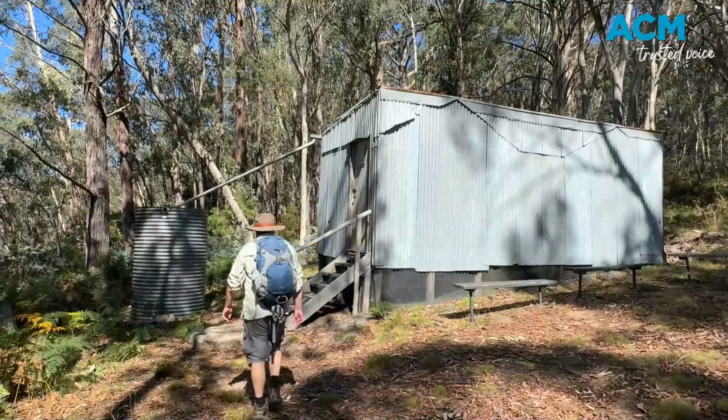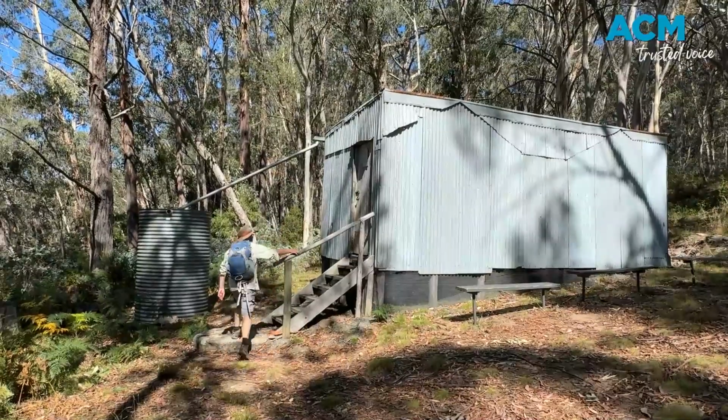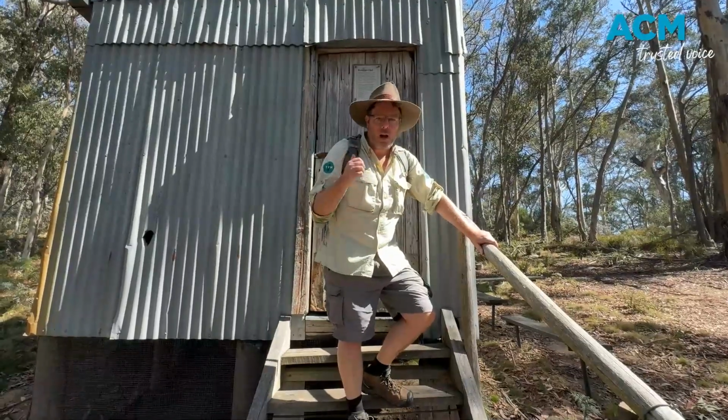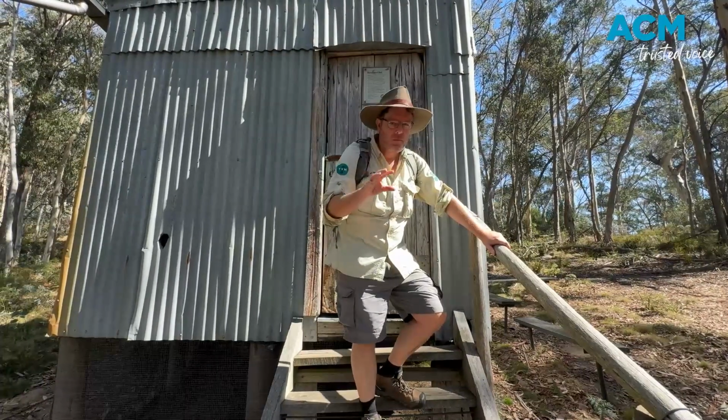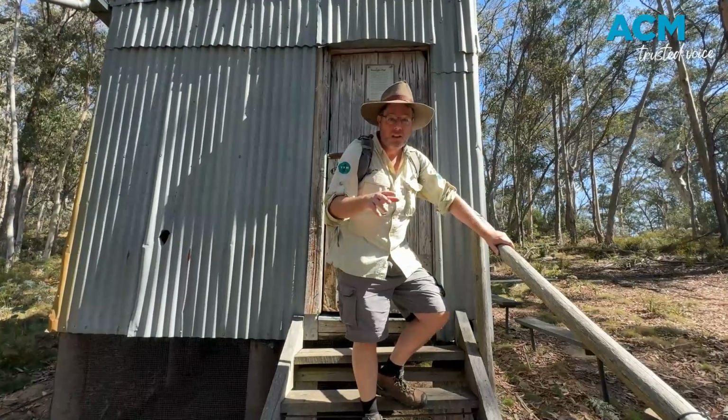If you do make the trek up here to the Bendora Arboretum, be sure to check out the Bendora hut. It's just next to the Arboretum and it's 85 years old. But despite its age, inside, it's in pretty good nick.